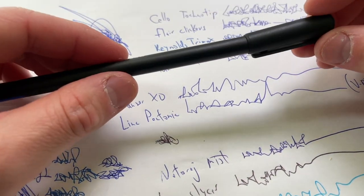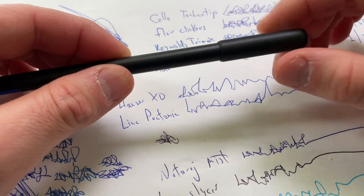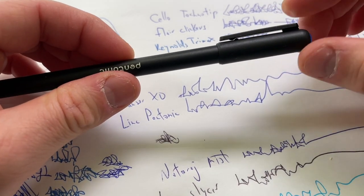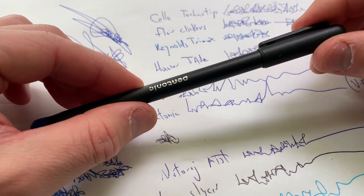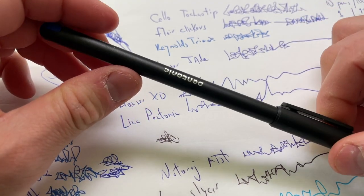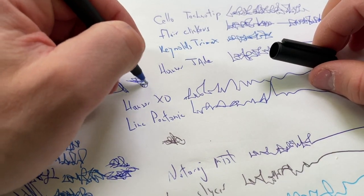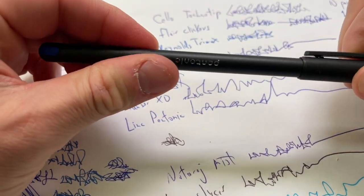My only problem with this one is the cap is a friction fit. So it just kind of goes on and then it stops. It doesn't click or anything. I find it to be a little annoying. I never know if it's fully on, but I've never had the cap fall off, so it works quite well. This pen is also sold in a retractable, so a click style that I've talked about in the past, and that's called the Pentonic V-RT. I would definitely highly recommend these.